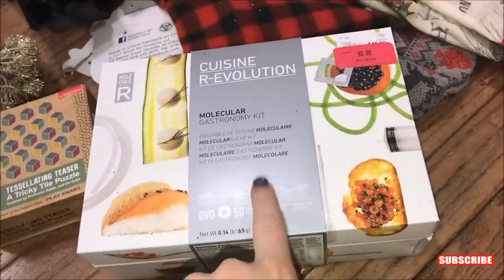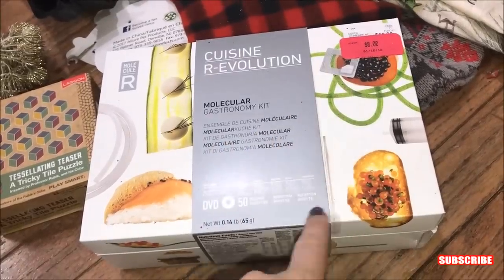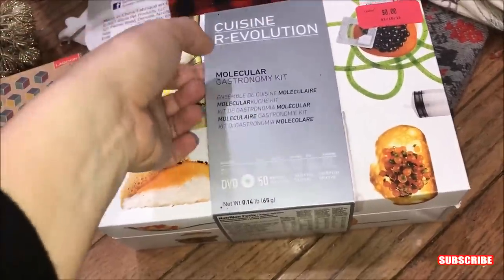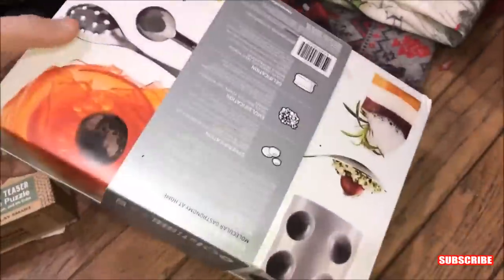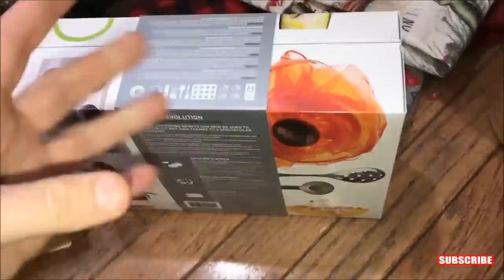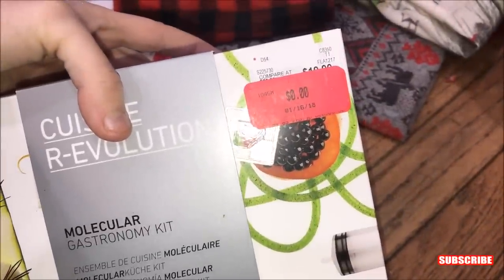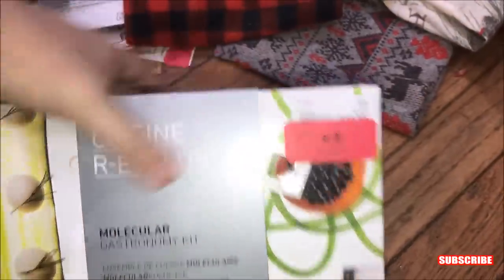And then over here we have a Cuisine R Evolution Molecular Gastronomy Kit. Not exactly sure what this is. It's got a DVD and a little booklet to it. So I don't know if it's meant for food or plating food. Not exactly sure. I'm not really familiar with a lot of science stuff, but this is really neat. Also, let's see if I can tell you. Looks like it might have been $19.99, possibly. I can sometimes see through the red stickers, with half of it hanging out, but that's what I'm guessing it is.